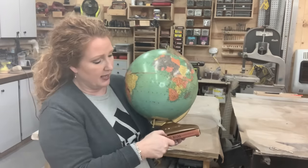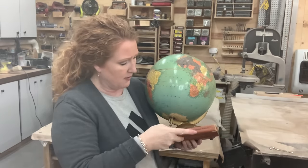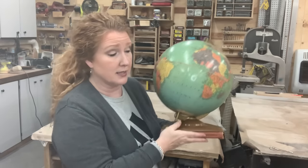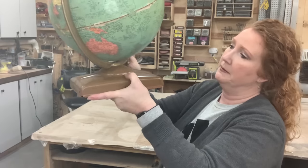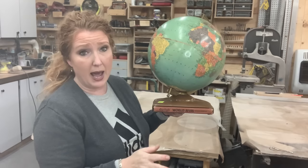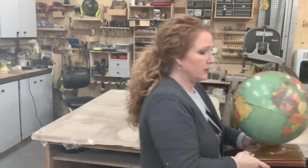Now, this one had a world atlas with it. So I think it was dated like in the 50s when my son looked it up for me, but for $6.09, oops, let me not ruin the book. So it has some wear. It doesn't want to stay on its axle here. But yeah, I'm going to resell it. I think somebody would definitely be happy to have something vintage like this. So I thought it was a great find. I love that patina. Just very cool.